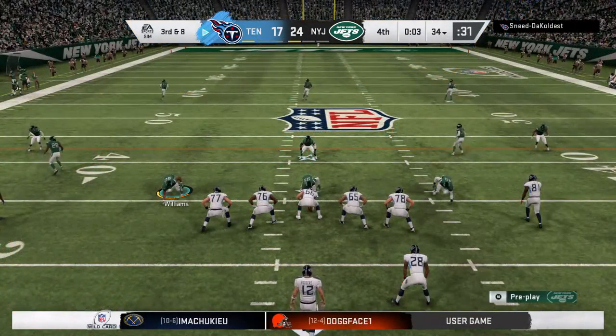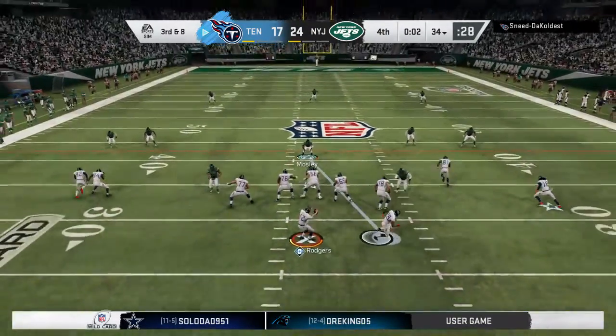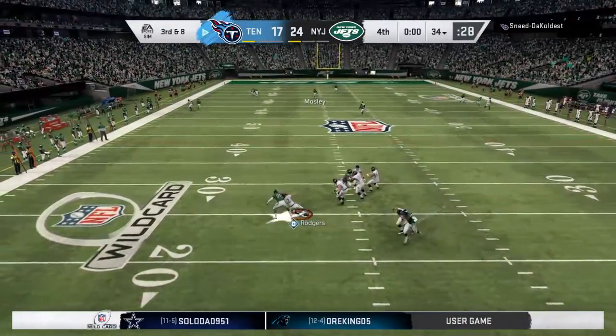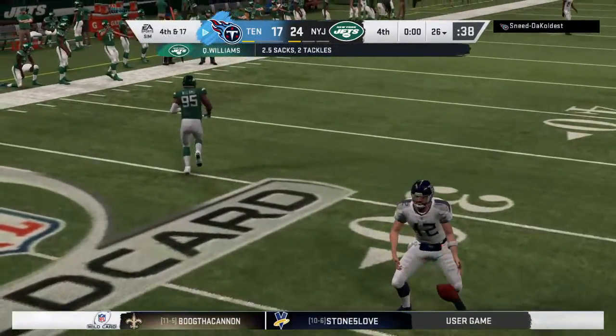The Titans on 3rd down. They've had their troubles, just 1 for 6. This is 3rd and 8. They'll look to throw. Oh, the pressure too great, and he goes down once more.